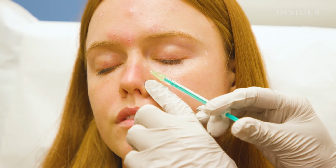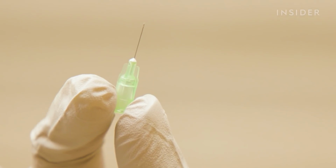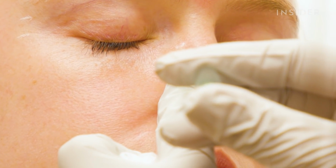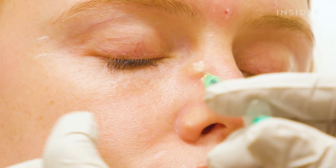We sometimes numb patients before we do Botox based on their preference. We use the tiniest needle possible so they feel a very small poke. There's no burning or stinging as it's done, but patients will sometimes say they feel a crunching as the needle is going through the muscle. It sounds worse than it is, I think.